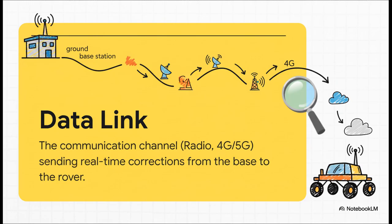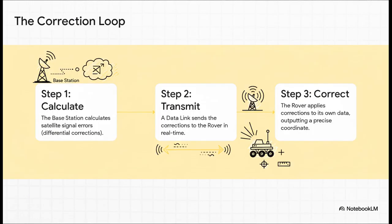And what connects the base station to the rover? That's the data link. This is the vital communication channel, often using something like radio or a 4G/5G network that zips those crucial error corrections from the base over to the rover, making sure the whole system is, just like the name says, real time. So, let's put it all together in a simple little loop. Step 1, the base station calculates the error.